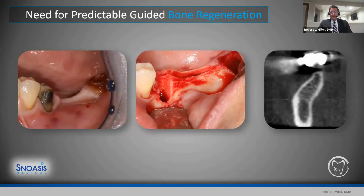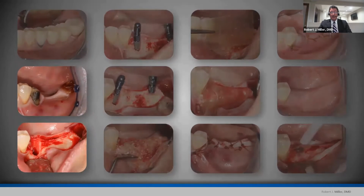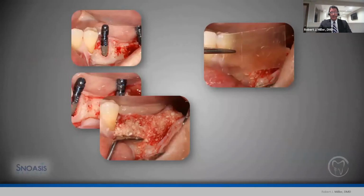The two teeth were extracted, and what did we find? We found at position number 20 there was a significant dehiscence lesion. At position number 19, the ridge was sort of thin at this point. I offered the patient immediate placement with simultaneous guided bone regeneration. And what I did was I placed my two implants.